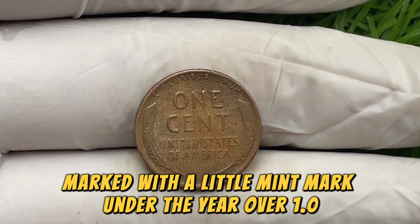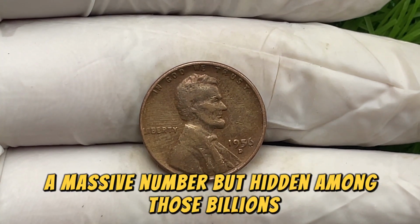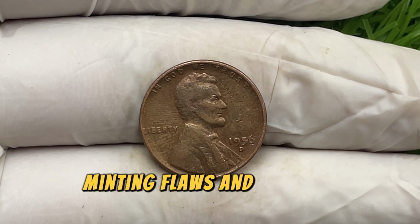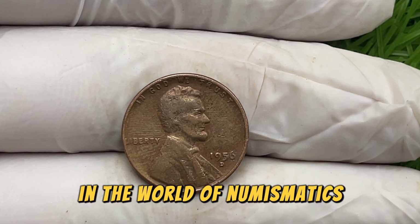Over 1.098 billion pennies were minted that year, a massive number. But hidden among those billions, a few rare errors, minting flaws, and pristine condition coins were created, coins that would go on to become legends in the world of numismatics.